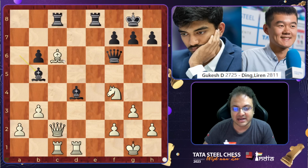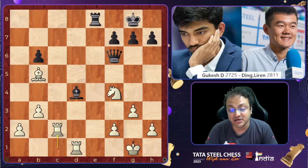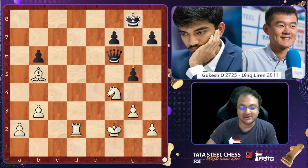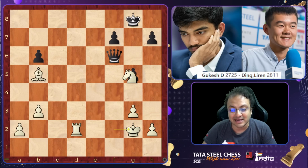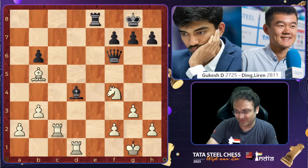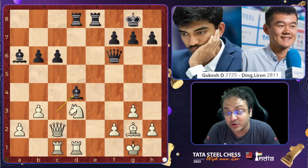So bishop b5, and now there are two ways to play. I think the best is bishop b5, rook c2, rook c2. And this position which you have is actually around equal. And there are some tactics like rook d8, rook d2, bishop takes, king takes, rook d2, rook d2, g5. And in the end, the position sort of equalizes, like take here, rook f2, and it would end in a draw. So I think this was the best. If Gukesh would have found bishop c6, he would have been doing okay.